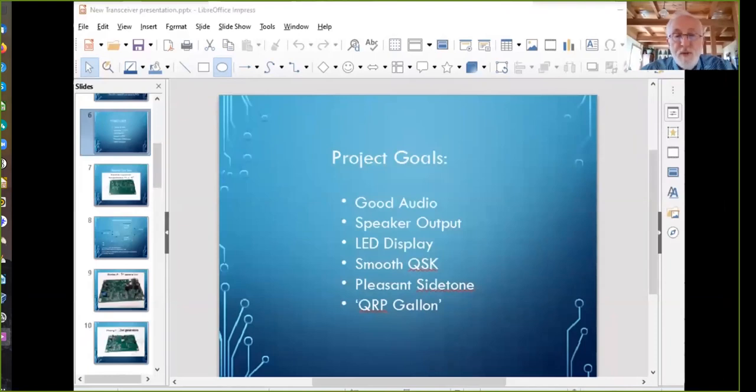Once my involvement with the phaser tapered back, I was, of course, casting about for an ambitious homebrew project, and I set myself a number of goals. They're listed here on this slide.